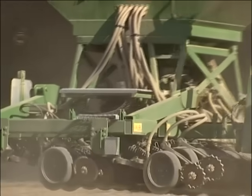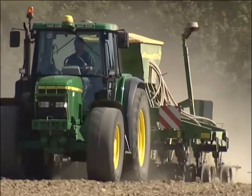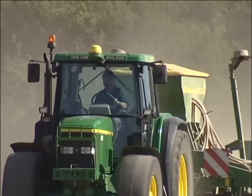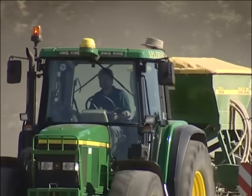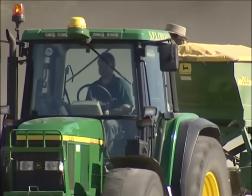This is a seed drill, and it plants the seeds for Farmer Mark. It's been towed along by a brand new green and yellow tractor. This is a very powerful tractor. It's as strong as 150 horses. Wow! Yes, just as well. The seed drill's very heavy, kids.